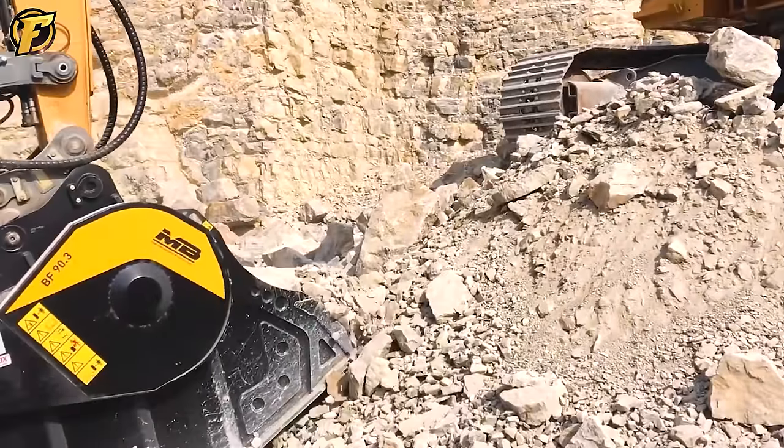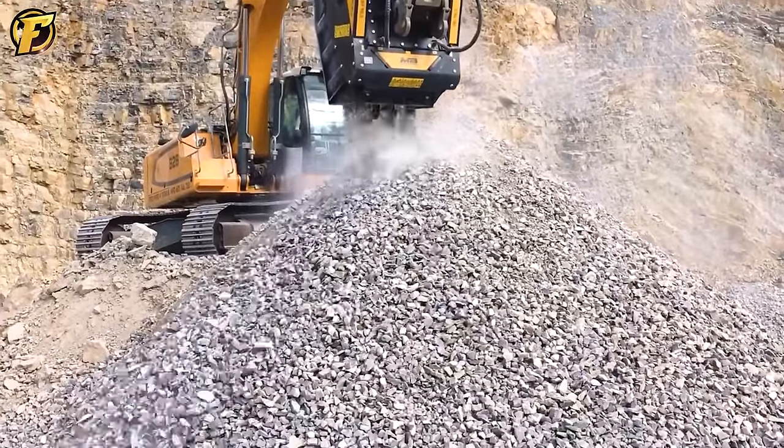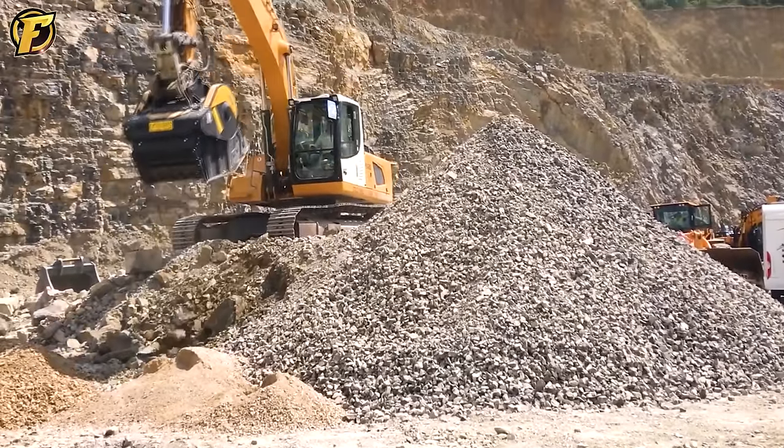As a notable piece of equipment for the Bluestone business, MB Crusher's BF90.3 crushing bucket is highly appreciated for its accuracy and efficiency in crushing and recycling construction materials.